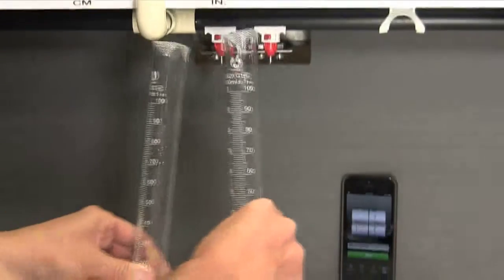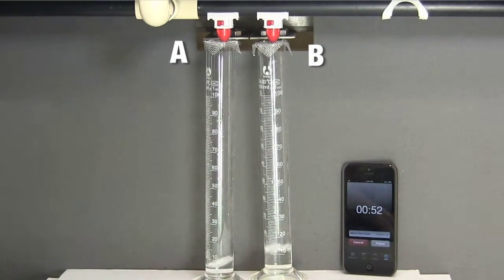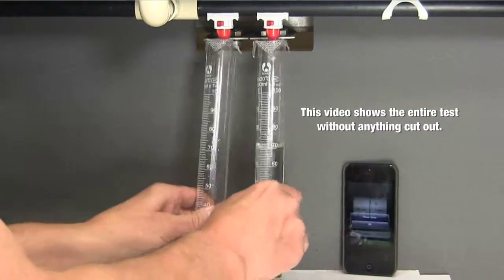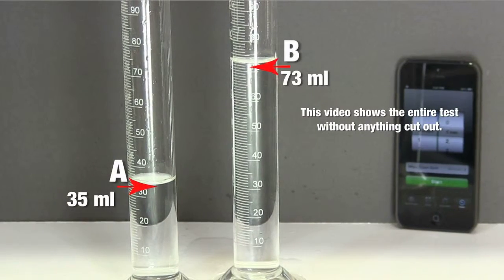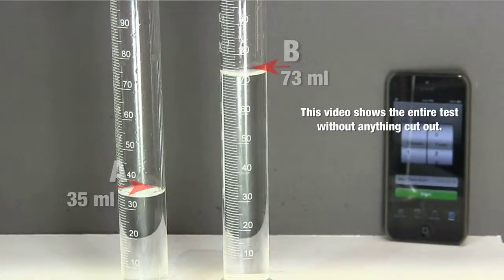Here are the different drinker models being tested using the static flow rate method, using the same column pressure for the same amount of time. After 1 minute, drinker B discharged approximately 109% more water than drinker A in the static flow test.